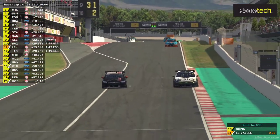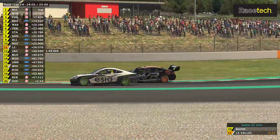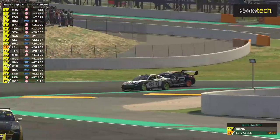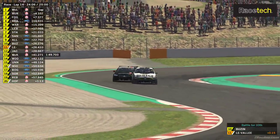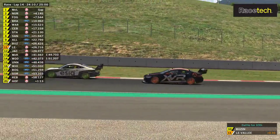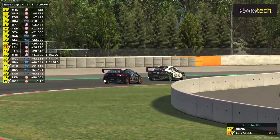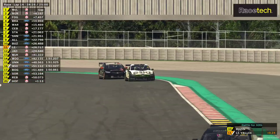I mean, you would think with a straight like this, F1 overtakes and DRS would be a piece of cake, but of course they are not. Drivers have to lift so much because of the dirty air in real life that DRS or not, it's very difficult to make a pass, as Buzin and Lavelli are exchanging positions.